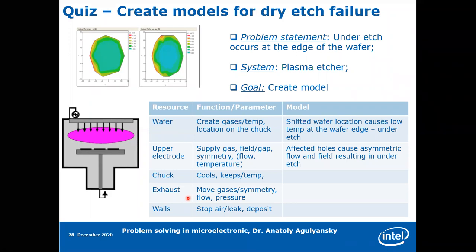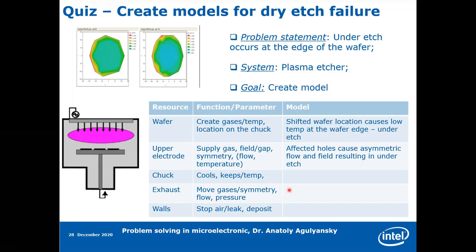You probably might have an uneven flow of the reactants in your system. Okay, turbulence at the edge of the wafer, for instance, or maybe another.